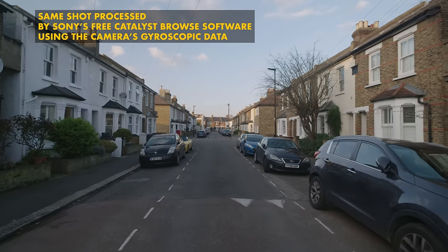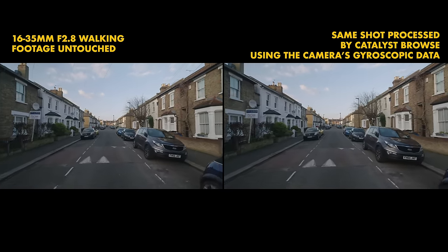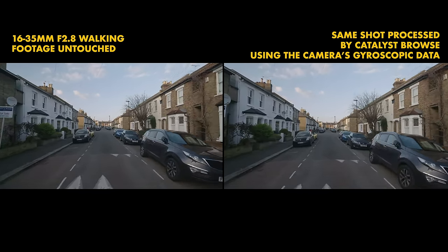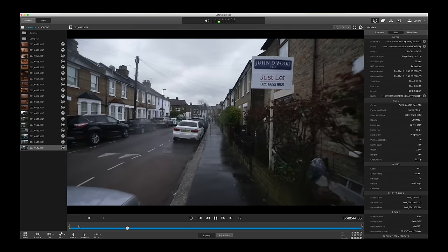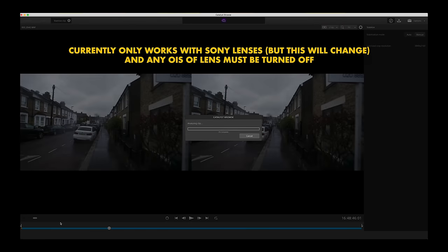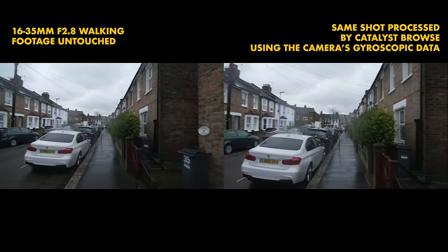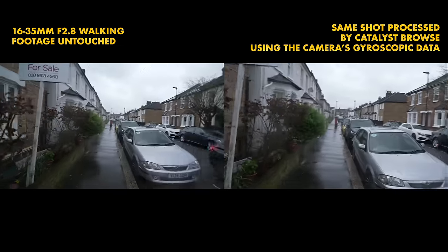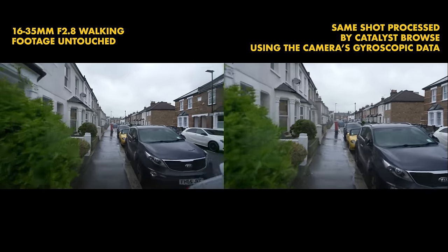The way that the FX9 stabilizes stuff away from optical stabilized lenses is by recording all the movement, all the gyroscopic data, and keeping that associated with each file. You then run it into their dedicated software called Catalyst Browser, and then you stabilize it, and you can set it for the amounts that you want. Results depend, of course, upon how much you're moving, your focal lengths, how much light there is, and your shutter speed. As I said, this is too big a topic for this video alone. It's something I will look into in much more detail and see how it compares with other methods of post-stabilization.